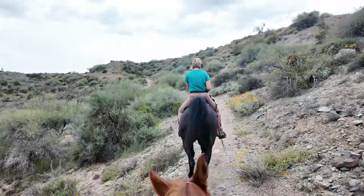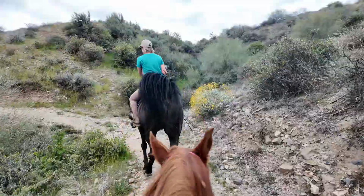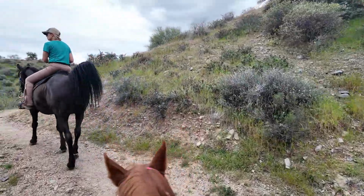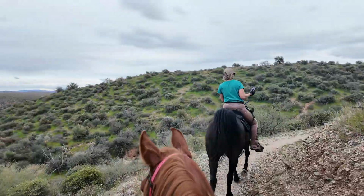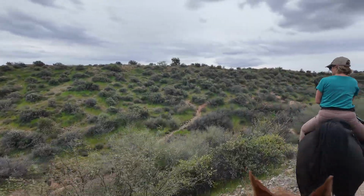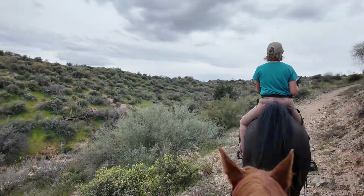We're climbing up the Maricopa Trail now. One other thing to think about when you're at an endurance ride is how do you pick who you're going to ride with, or if you're going to ride by yourself. If horses are anything like people, most of us prefer to be in a small group anyway, and it's usually a lot more fun to have somebody to talk to. So it's always nice to have somebody that you can ride with, but that doesn't always work.